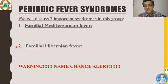In old times, people used to love naming the disease after the scientist who first described it, or based on the geography where it was first discovered, or where the majority of the population had the disease. But now in the modern world, with worldwide migration and the worldwide net, who discovers always remains an enigma, and disease can occur anywhere. So the names which mention Mediterranean, or Hibernian, because it was described in the Irish population, are no longer recommended.